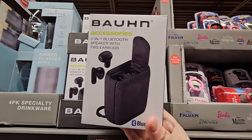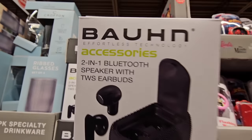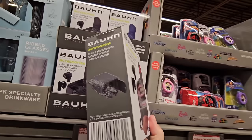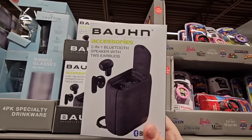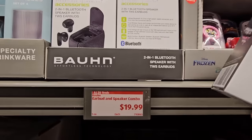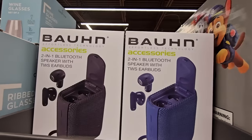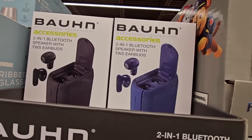Now, more gift ideas. There's a lot of great ones. So this is a 2-in-1 Bluetooth speaker with earbuds. I have never seen an item like this. And so that is a plus. So, you know, if you wanted to use earbuds, you can. If you want to just have your speaker, you can. $20 and you have two different options.